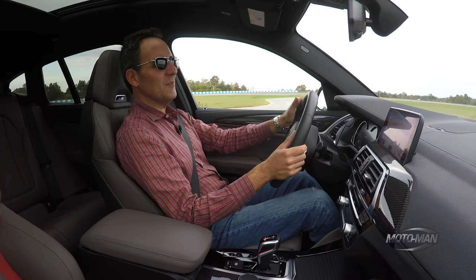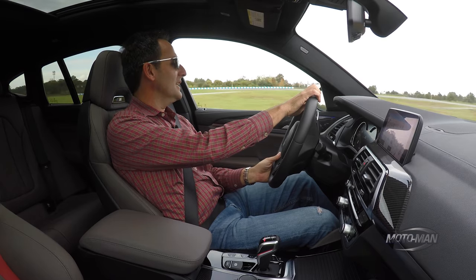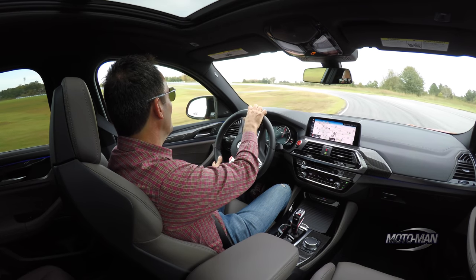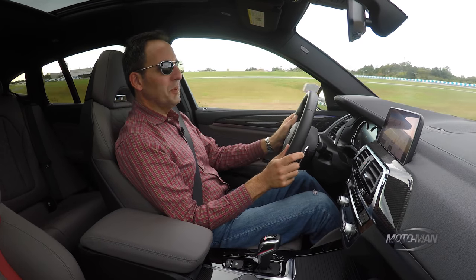Question is, why does one need this kind of power in this package of vehicle? That I don't know. So technically, yeah, she's fast. But is it necessary?